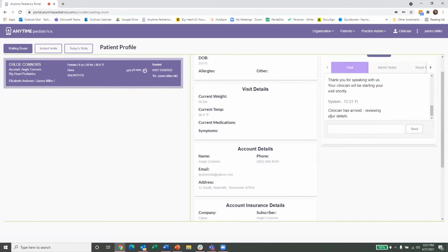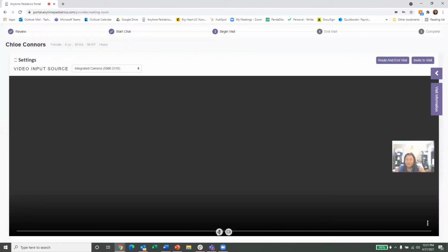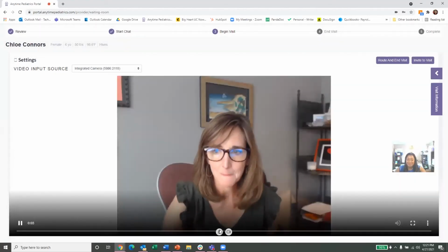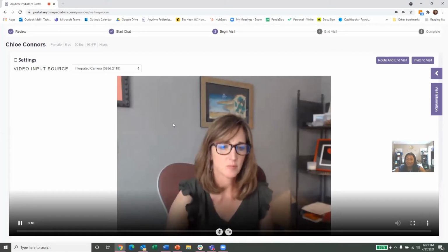And as I prepare to go ahead and begin the visit with our patient here, step 3, once I go ahead and begin the visit, we'll be able to see our video image for our parent patient. And as you can see, there's our parent patient. There we go. Within the video input, to get acclimated to the screen.